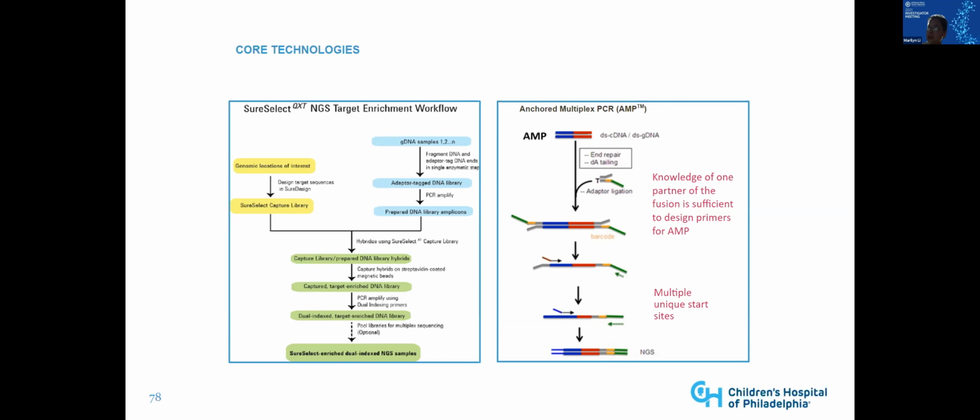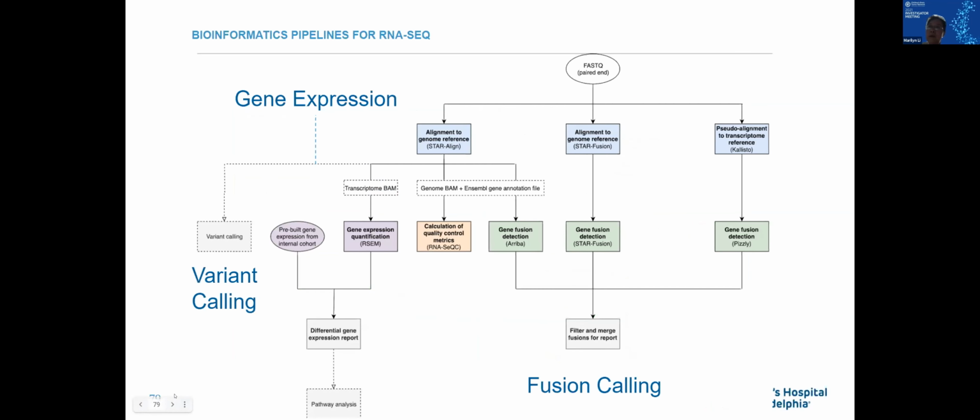We use this test not just for gene expression, we use it for fusion calling, and most of the fusions are drivers in cancer. We do gene expression analysis as well, and that helps us to identify different gene expression signatures, not only for diagnosis. Sometimes we may be able to identify specific therapeutic markers.